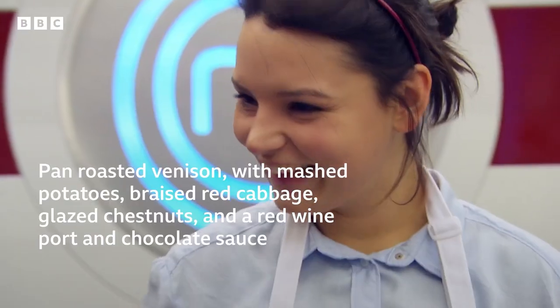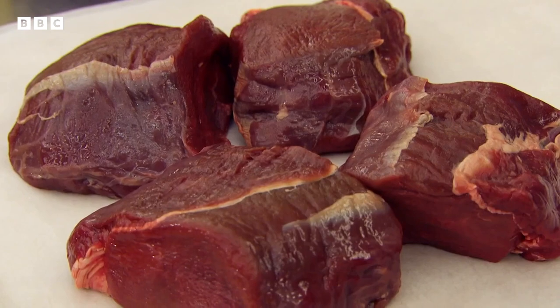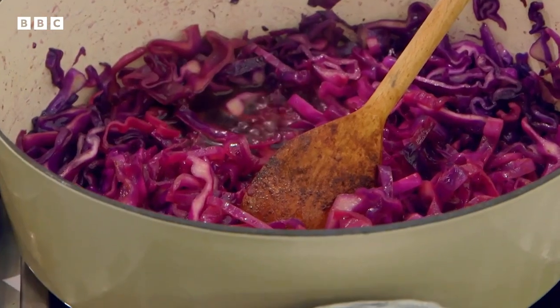Hi, Annie. Hi. What are you making? I'm making pan-roasted venison with braised cabbage, mashed potato, glazed chestnuts, a chocolate sauce, and a lemongrass souffle with mango sorbet. Is it not dangerous to do two very tricky things, a souffle and a sorbet? Probably, but I felt so great about the first challenge that I just wanted to carry on and show you what I can do in terms of technique, and hopefully I'll be able to pull it off. Good luck, Annie. Thank you.